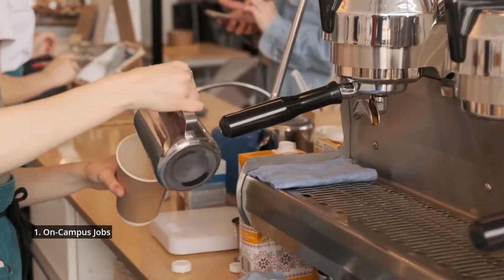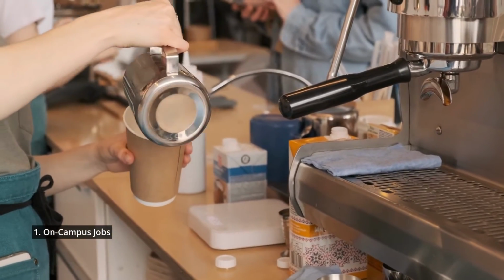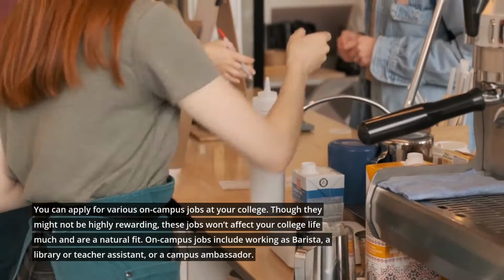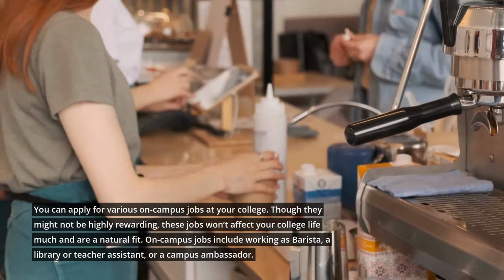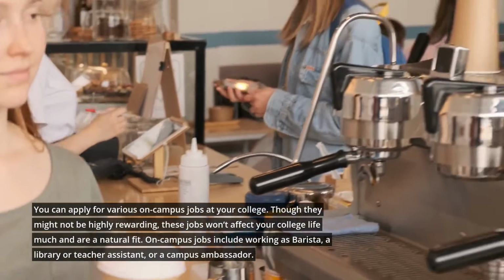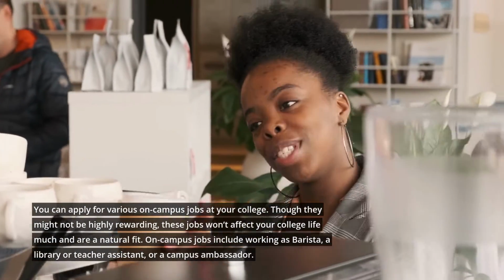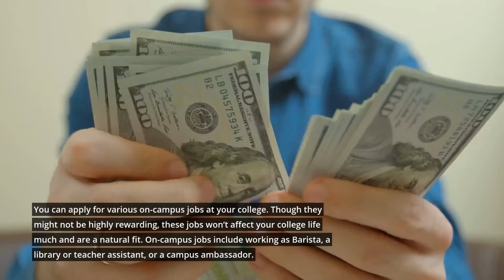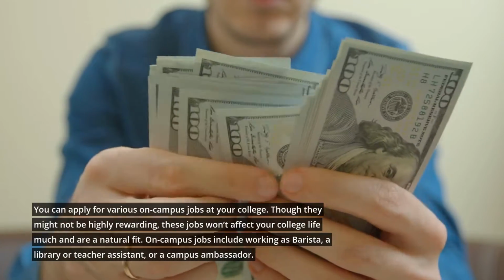Number 1, on-campus jobs. You can apply for various on-campus jobs at your college. Though they might not be highly rewarding, these jobs won't affect your college life much and are a natural fit. On-campus jobs include working as a barista, a library or teacher assistant, or a campus ambassador.